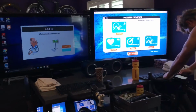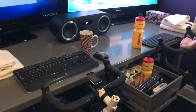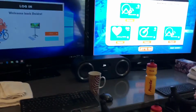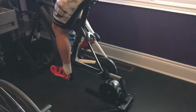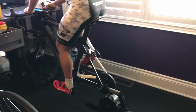What's up? Okay, so basically we've set up 2 TVs. John bought this really cool utility desk, and we got the 2 TVs set up so we can both do Zwift. We've got our 2 computers under there, and then we got a Bluetooth stereo that our phones hook up to, which is really awesome. And then John just got a kicker today. Actually, he went out this morning to pick it up, so he'll be using that.